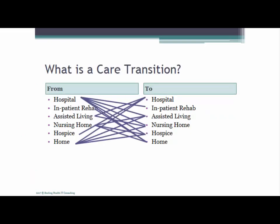Like everything else in healthcare, we need to establish a common definition. I like doing that. A transition of care can happen between any of the entities that you see on the screen, especially when it comes to our frail elders. This purposefully looks like spaghetti because that's how it generally works. As you can see, I've got the various transition possibilities between hospital, inpatient rehab, assisted living, nursing homes, hospice, and home, and the different permutations of those.